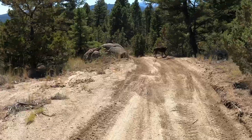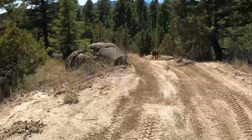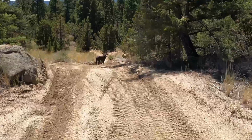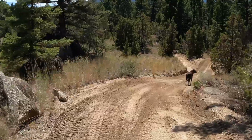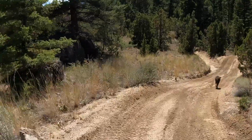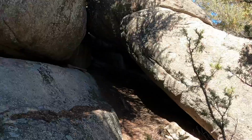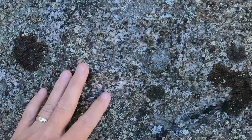This area is famous for four-wheeling. Lots of people come here with their ATVs and do a lot of off-road stuff. It is during the week right now, so the drone of little four-wheelers is kind of silenced. It's really beautiful here. Most of the rocks in the Boulder Batholith are this beautiful granite. This one has lichen all over it.